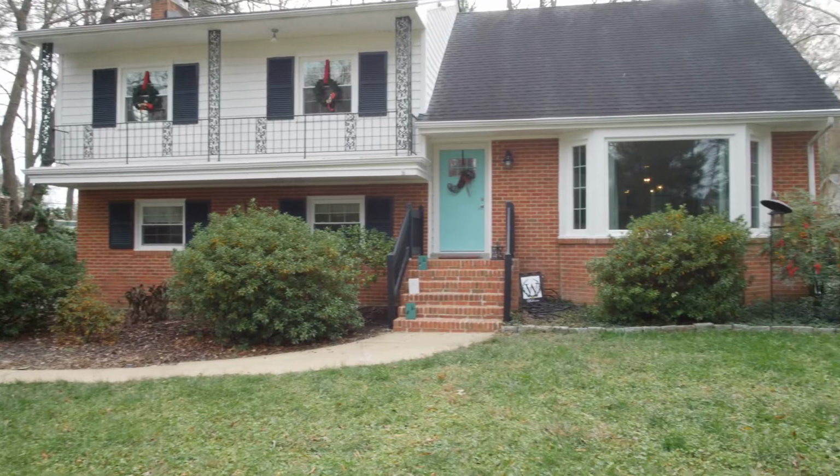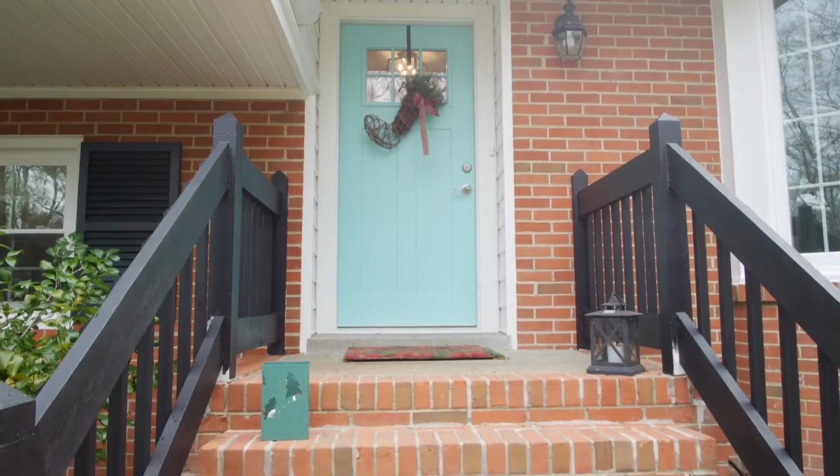This beautiful split-level home has 2,418 square feet, 4 bedrooms, and 3 full baths.